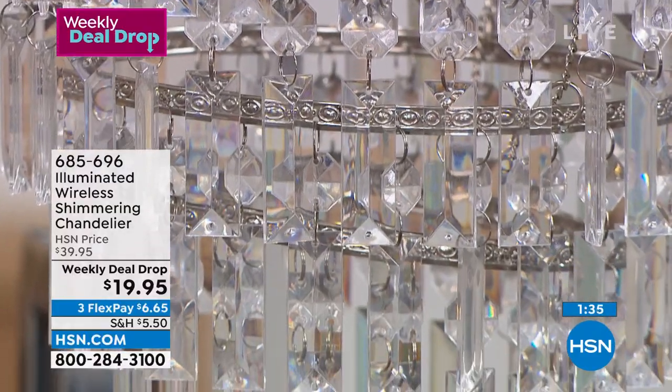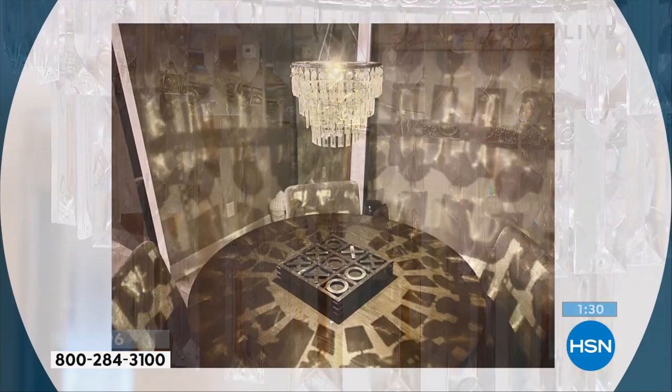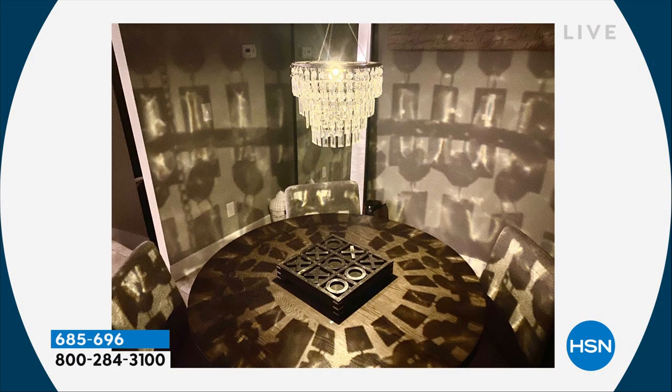I'm making that up. But all the details on this really speak to the quality that we've been able to deliver, and giving you the three AAA batteries gets you started right out of the box. It's fully assembled, has a smart timer built in, and look at the shadows. That's all shadows on the walls, the chairs, the table. That is incredible. Chad, is that at your place?